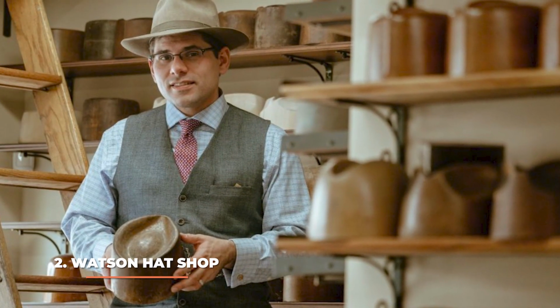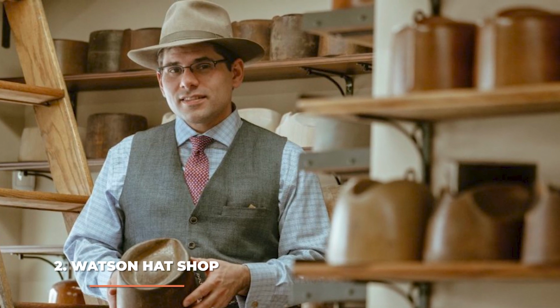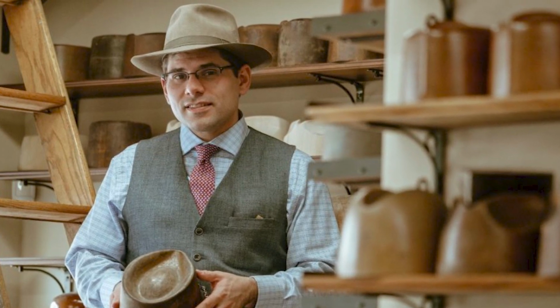Number 2, Watson Hat Shop. Watson Hat Shop is originally from Arizona, and this is one of the oldest American brands to produce cowboy hats in the country. They've been perfecting their products since their foundation in 1860.